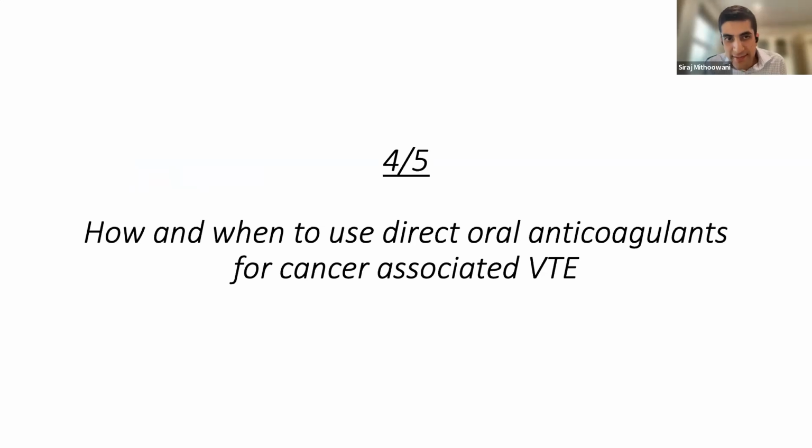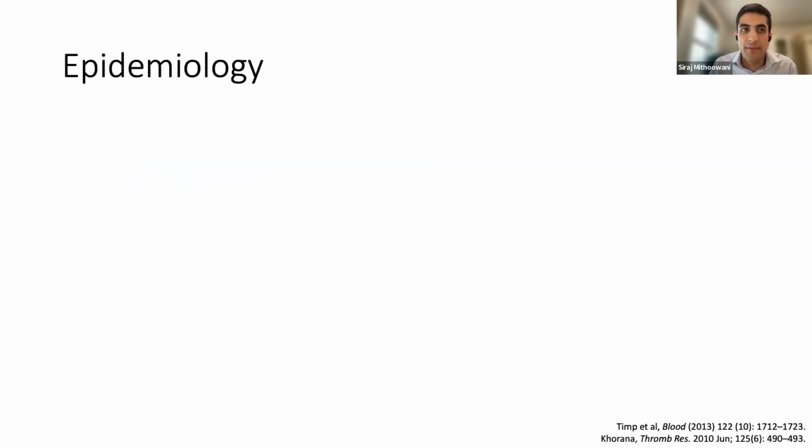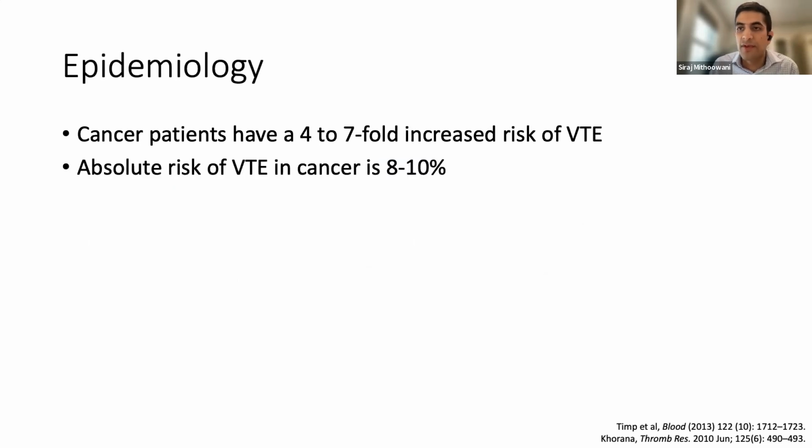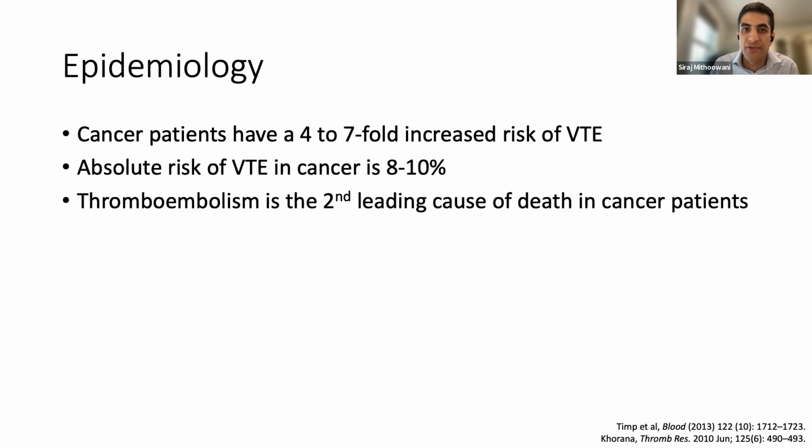The second last thing I want to talk about is a few slides on cancer-associated VTE, just because it's such a common reason for referral to the thrombosis service. We know that cancer patients have a 4 to 7-fold increased risk of VTE. The absolute risk of VTE in cancer is very high, around 8 to 10%, and it's the second leading cause of death in cancer patients after cancer progression.